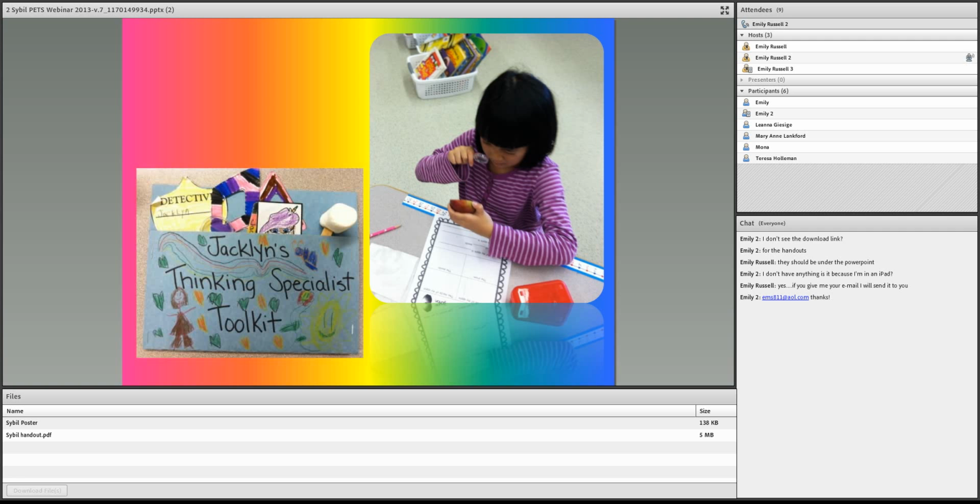And I included this just because over the course of the year, there are memory triggers for each of the thinking specialists, and this teacher actually kept a pocket on the student desks where they could keep their various memory triggers.